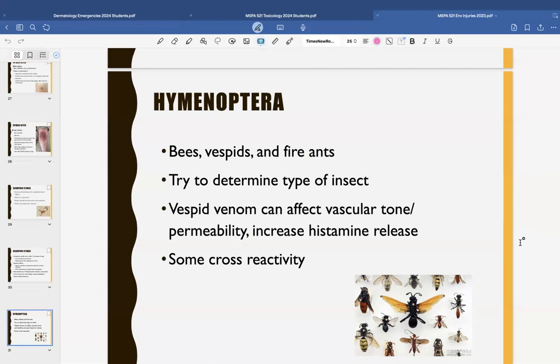The wasps, they're mean, they're carnivorous, they can bite and sting multiple times. Their venom can actually affect vascular tone and permeability and increase histamine. There are some cross reactivities. Just because someone is allergic to bees doesn't mean they're only allergic to bees. In fact, some patients who react to fire ant venom are more likely to react to bees and vice versa. But just because they're reactive to bee venom doesn't mean they're reactive.